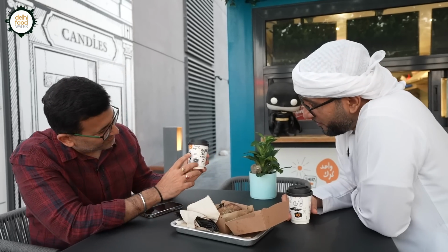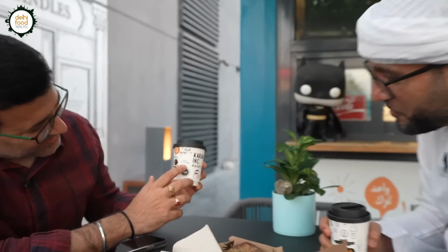Very good tea. Good? Oh, great. I'm very happy to hear. A strong cup of tea. Oh, fantastic. That's how karak should be, right? Should be strong. I really like the glass also. Oh yeah. Beep, beep. I need a karak.